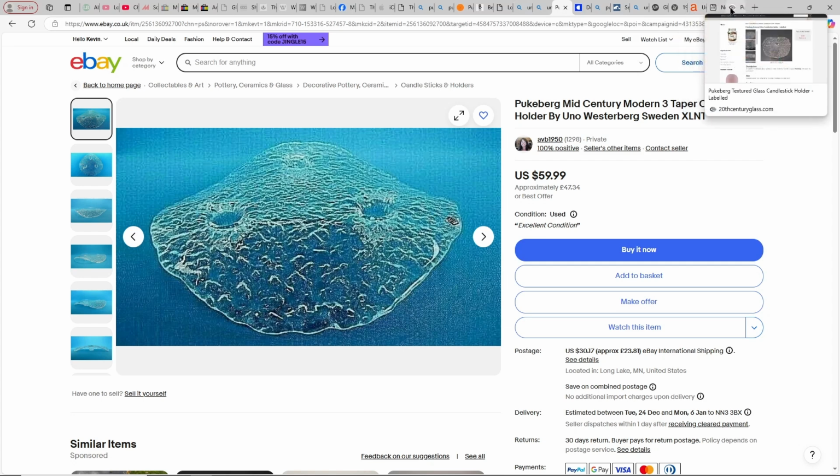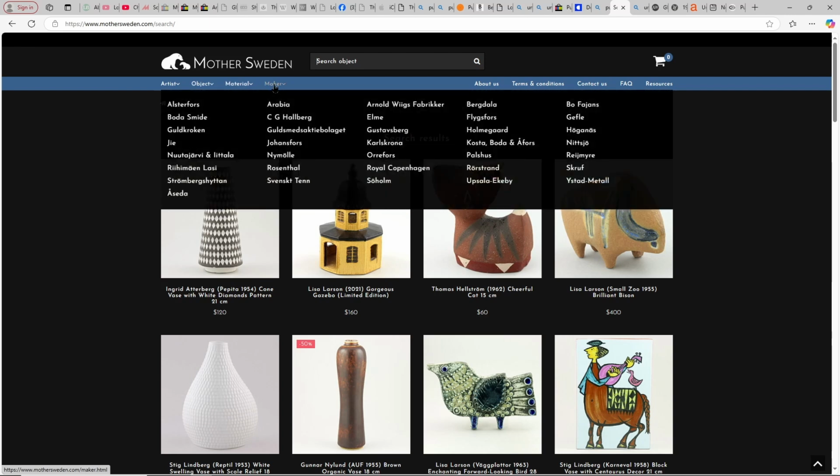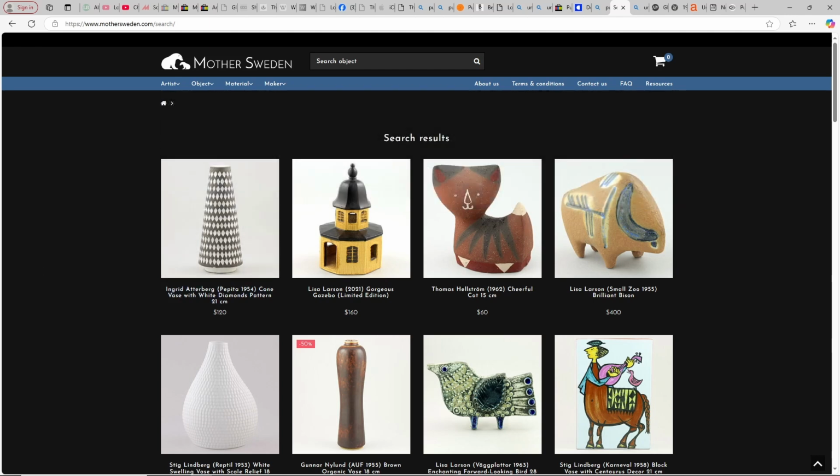It was just painful, just bumming around, looking at all the usual. I went to Mother Sweden. They don't have any of his stuff. I searched for his name in here; it didn't even come up. He's not one of the artists that's listed in here. I don't even think Pugabo's on here as a company. Yeah, they let me down badly. This is usually a really good site, but yeah. Anyway, so I'm stopping now.